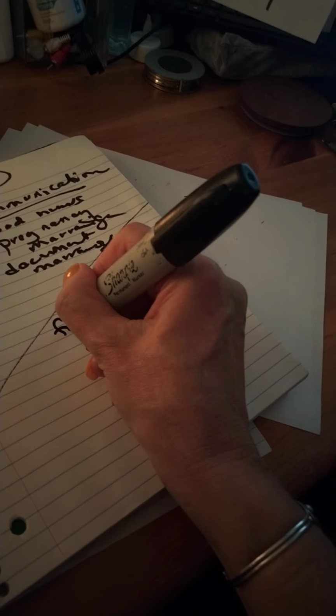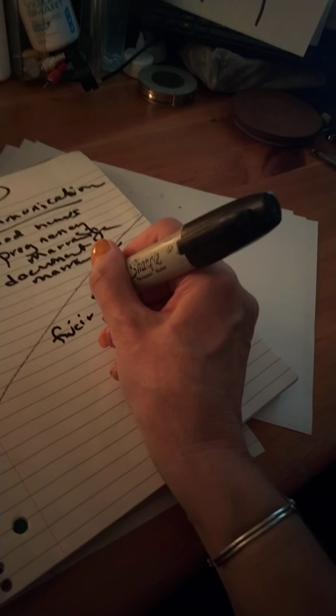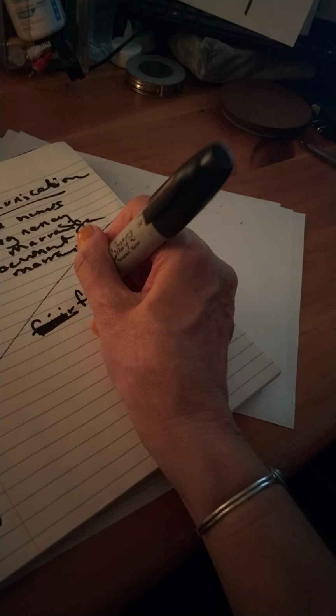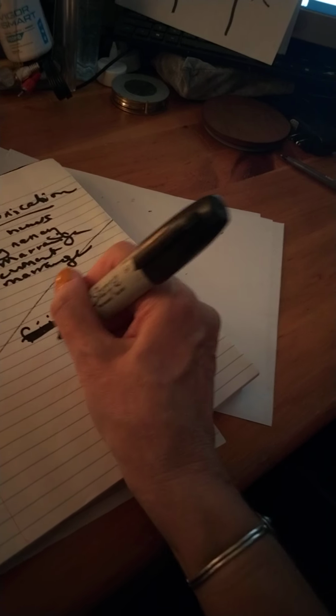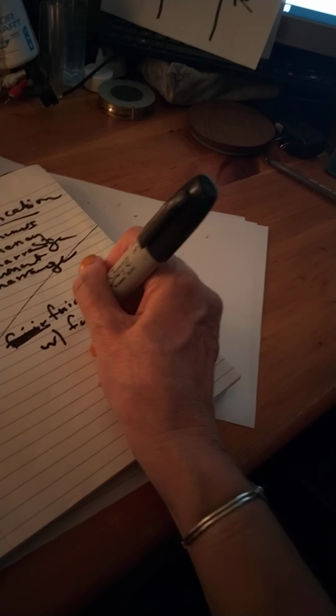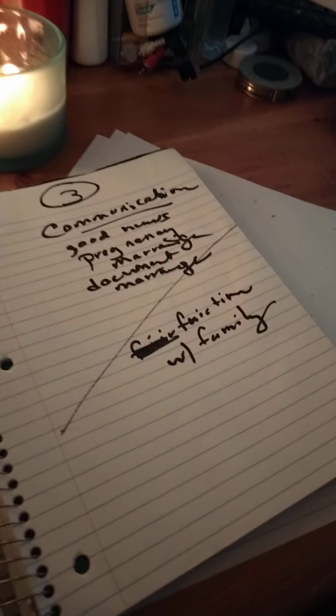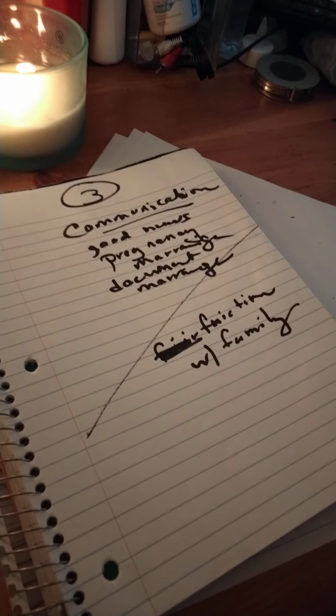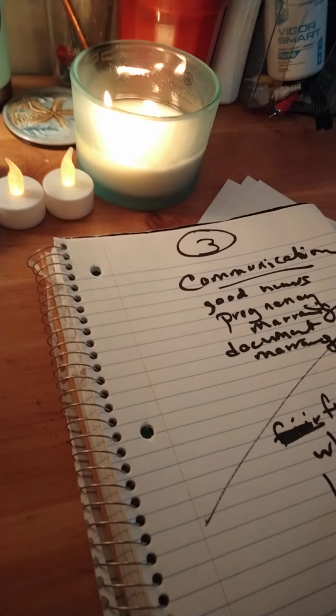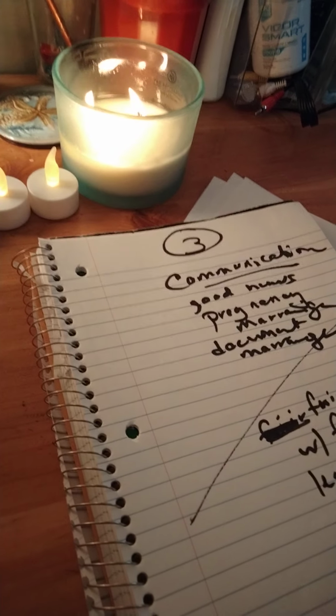Also on the downside, it warns you against frictions with relatives. Frictions within the family. It's also a family card. Frictions within the family. It warns you about relationships like that, like documents, legal. There could be some legal problems here.